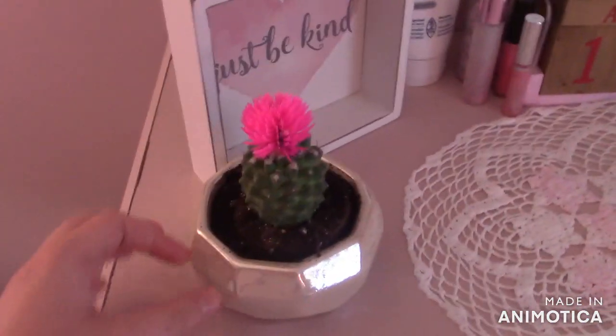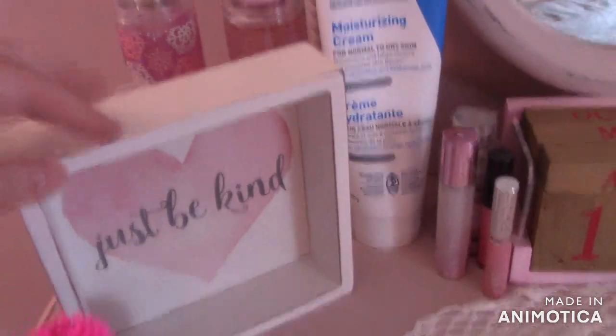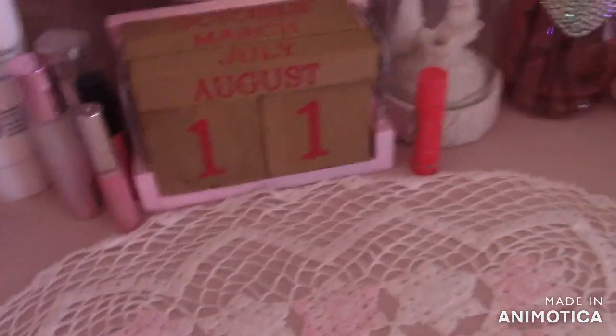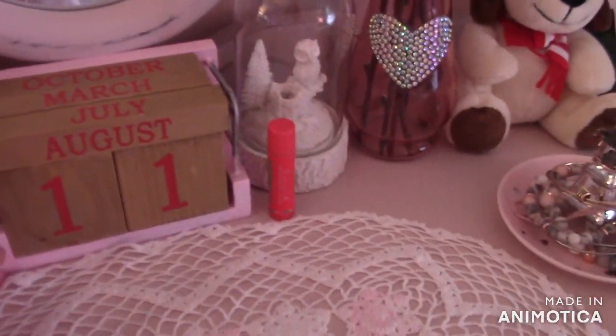This is new. It's a cactus. The flower is fake, but it should bloom some real flowers soon. I got this little decoration. I've got body spray and some spray for my room. This is my block calendar. I painted this part because it was originally red and I didn't want red. Some lipstick. This is my hand cream I have to use every day.